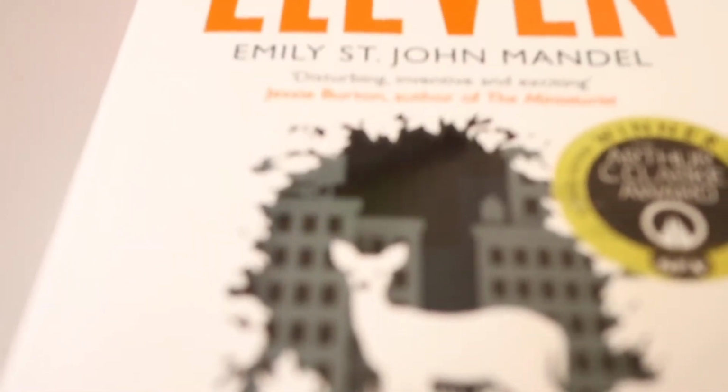Here's an example, and obviously, if you've never read Station Eleven, this is a very small spoiler into what happens in the story, so just be aware of that.